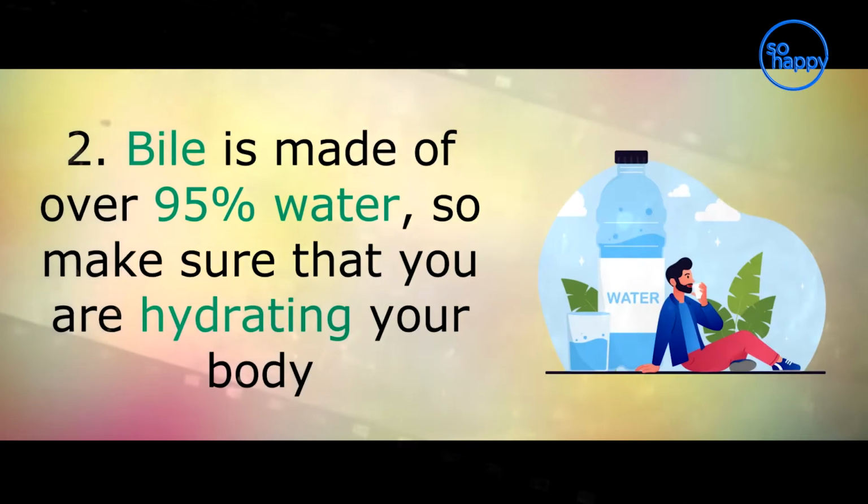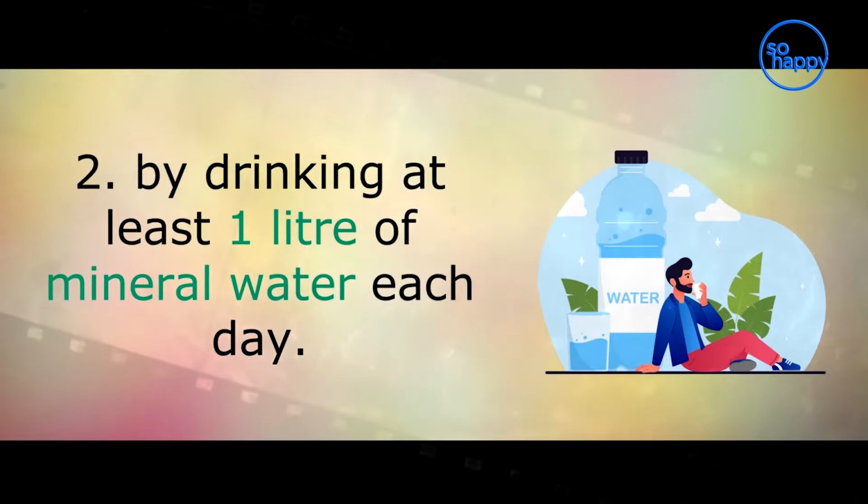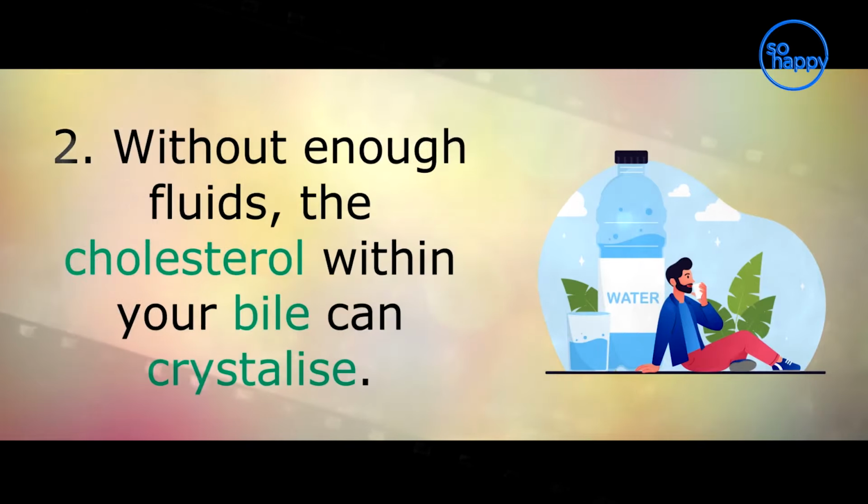2. Bile is made of over 95% water, so make sure that you're hydrating your body by drinking at least 1 litre of mineral water each day. Without enough fluids, the cholesterol within your bile can crystallize into stones.